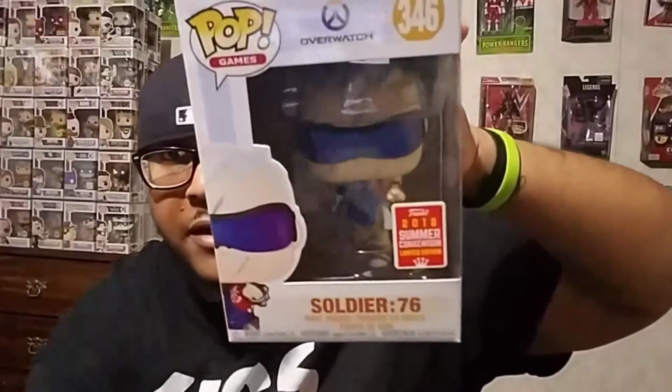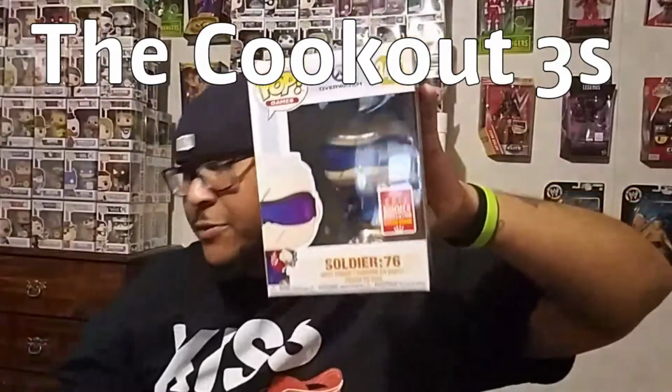But looking around, ended up finding Overwatch. We got Soldier 76. And I really like this. Pretty dope. And I want y'all to notice the Cookout 3s he got on. So, yeah, pretty cool. I like this. I don't believe this one has an estimated value on Stashpedia, but this is actually my first Overwatch Pop, so I'm kind of like, okay, this is pretty cool. But again, if you are a fan of Overwatch and you see this, make sure you pick this one up.